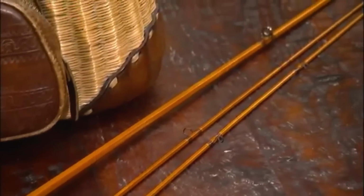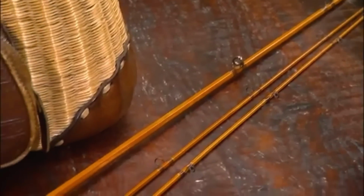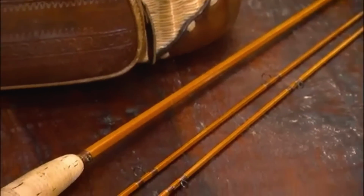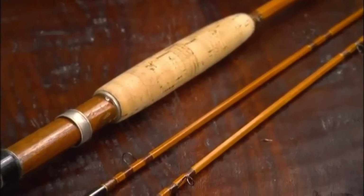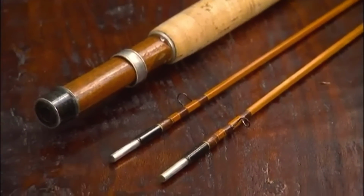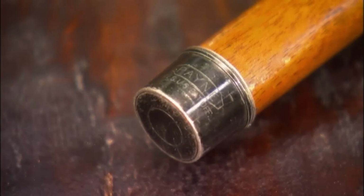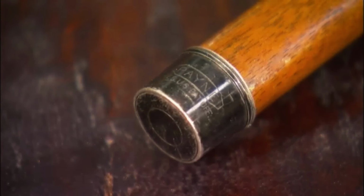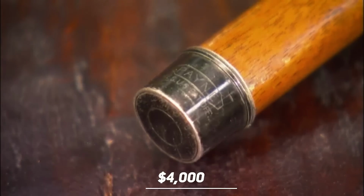The Jim Payne rod is a classic example of split bamboo fly rod construction, where the hollow core is made by splitting a length of bamboo into thin strips and then laminating them back together with glue. This process creates a strong, lightweight, and flexible rod that is perfect for fly fishing. The extra tips that come with the rod were a common feature of well-made rods from this era. The estimated retail value would be $4,000.